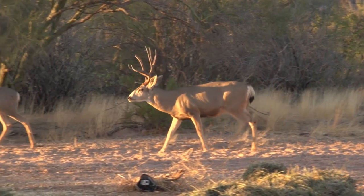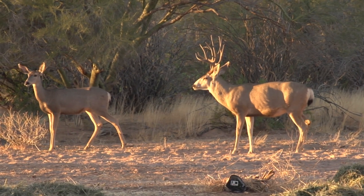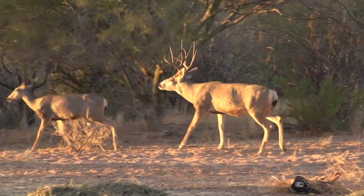Coming in, he was nosing that doe. It's the middle of December. It's about 70 degrees outside, and these bucks are just starting to think about rutting.